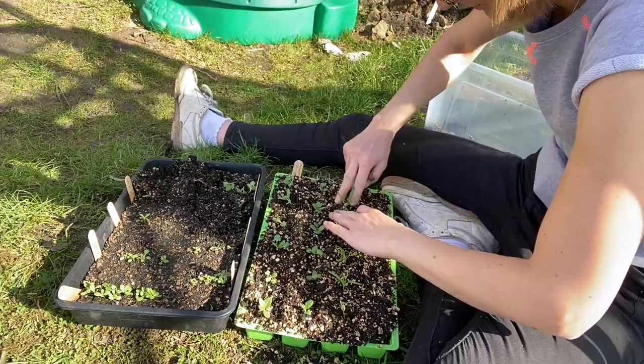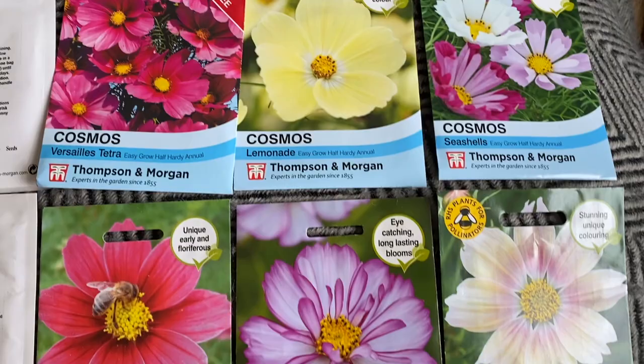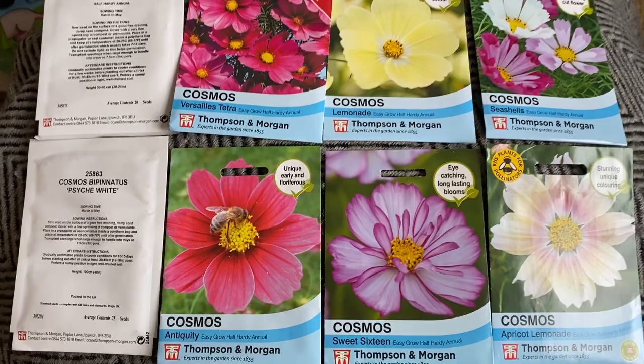So obviously then I went online and bought like 8 more packets of gorgeous cosmos. They're in the post on their way, so that's exciting. I'm really going to go big on flowers this year. I've already said that, I think, in my video on what flower seeds I'm sowing this year. But definitely going to max out on the flowers, and it's going to be beautiful. The rest of the stuff I need to do this week is plant out.